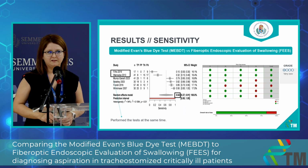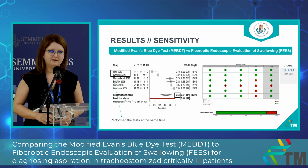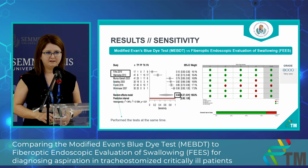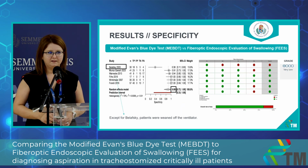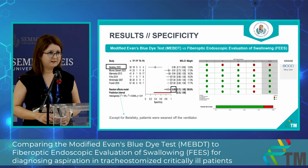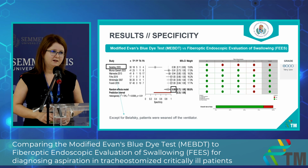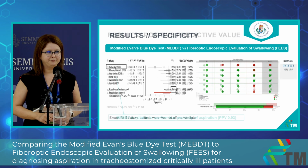The first outcome is the sensitivity of the modified Evans blue dye test. You can see there are 6 articles, all of them observational studies, and the sensitivity of the blue dye test is 0.64, and the outliers are Phil and Warnecke. We found that they performed the tests at the same time. The specificity of the blue dye test is 0.89, and Belawski is the outlier. Except for Belawski, the patients were weaned off the ventilator.